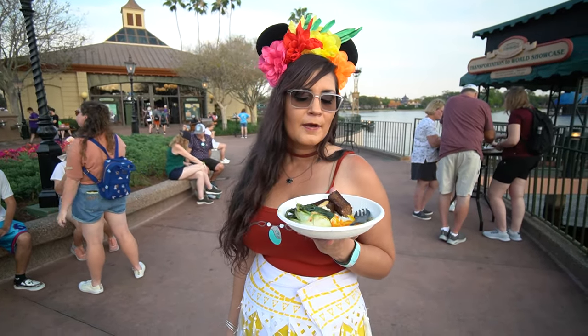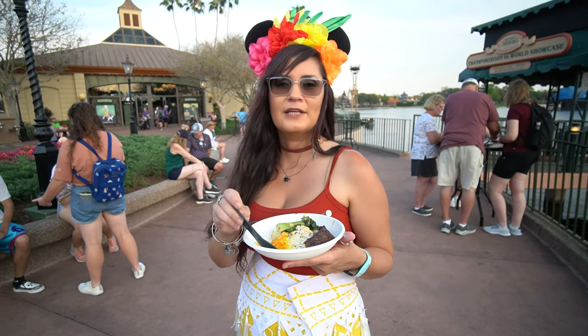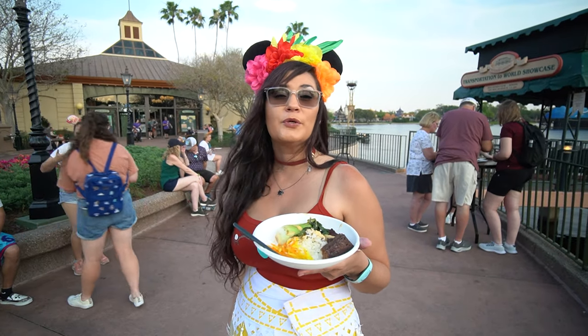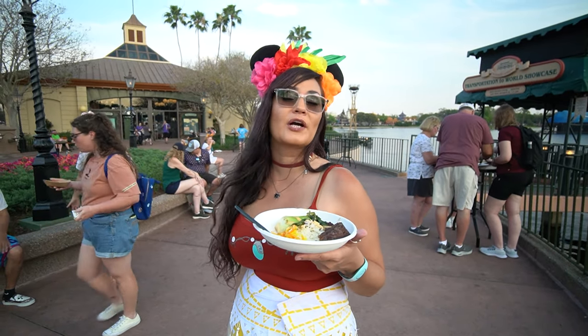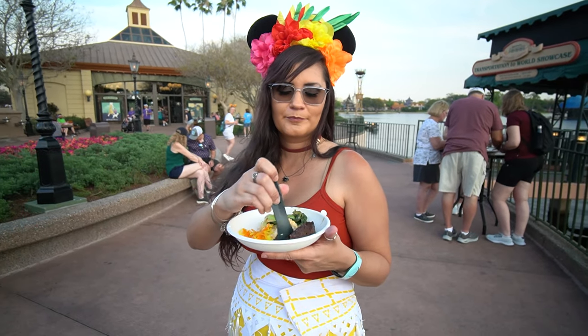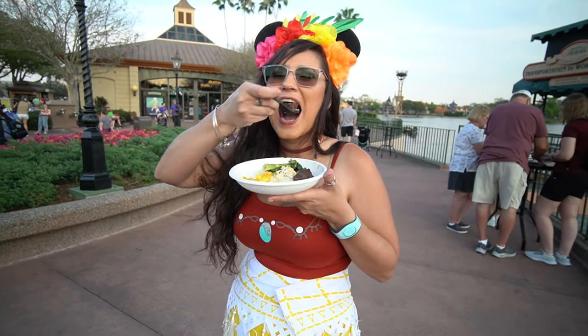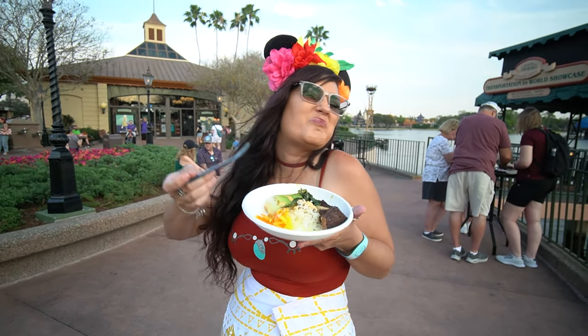They have the portions from last year, and I'm just not into that. So because they made the portions smaller, I'm gonna give it a 2 out of 5. If the portions were larger, it'd probably be like a 4 out of 5. But I just can't justify the price for this.